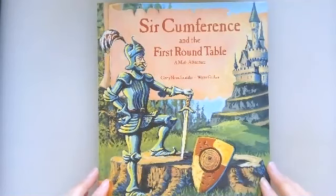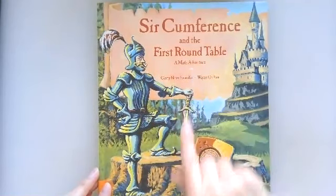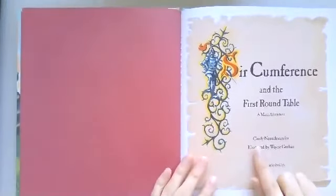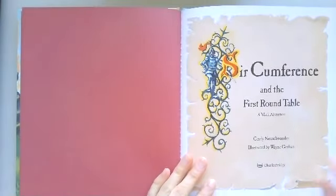Well, the friends in this book have a big problem to solve, and they need to find the correct shape to solve it. This is another Cumference book. Cumference and the First Round Table is a math adventure. It is by Cindy Neuschwander, illustrated by Wayne Geehan.